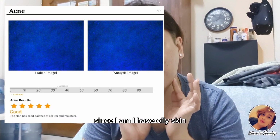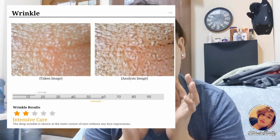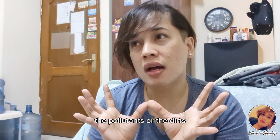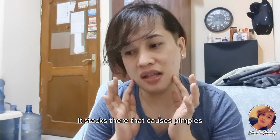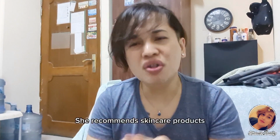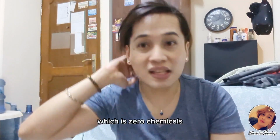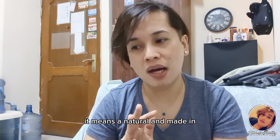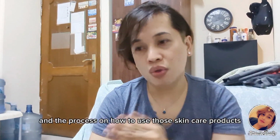Since I have oily skin, yung oil nag-accumulate siya doon sa mga pores, and then since lumalabas tayo, yung pollutants or yung mga dumi pumapasok doon sa pores natin and nag-i-stuck doon. Yun yung nagko-cause ng pimples. So para maiwasan siya, meron siyang na-recommend na skincare products which is zero chemical, which means natural siya, gawa siya sa South Korea, skincare products and the process on how to use those skincare products.